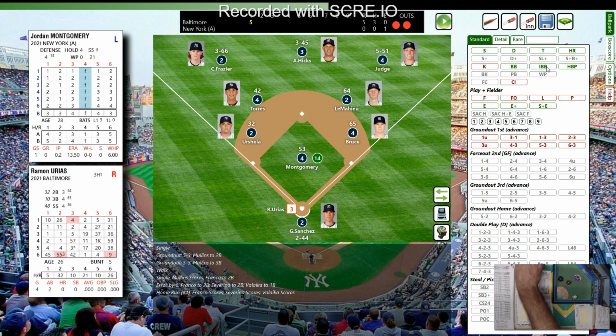And we go to the bottom of the first. So the Yanks been struggling. They've been falling behind early in games. And their offense has not been producing. So it's going to be DJ LeMahieu starting off.